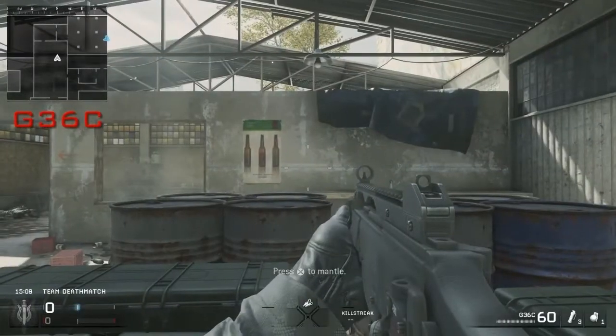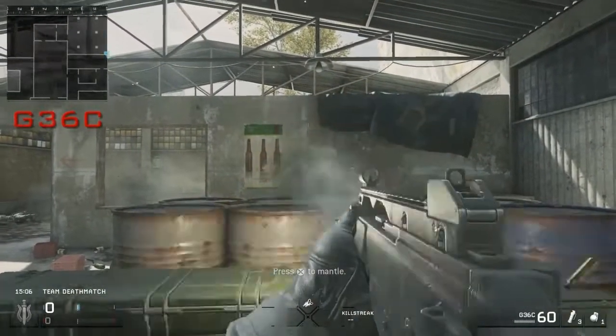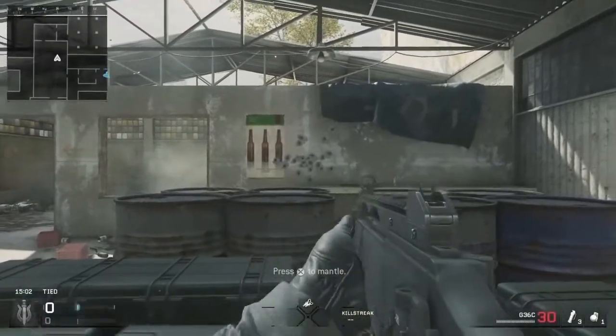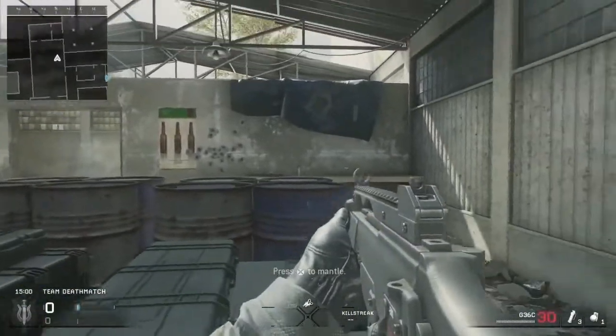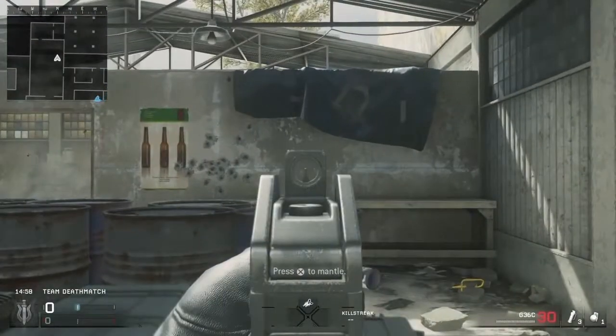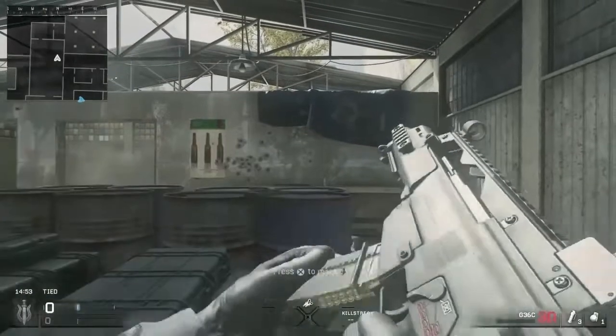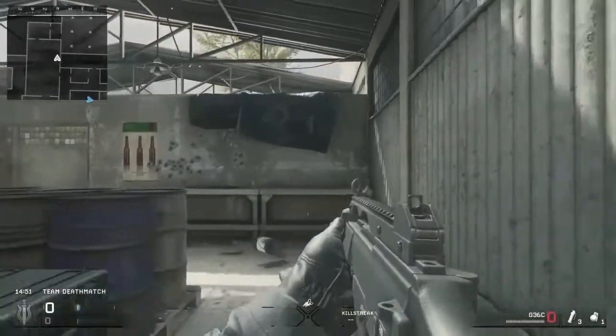This is the G36C. Now I'm a scientist and my assessment tells me that this gun has recoil, especially when you hip fire. Even when you aim down sights, this gun certainly has a little kick to it. This gun has recoil and I'm a scientist.